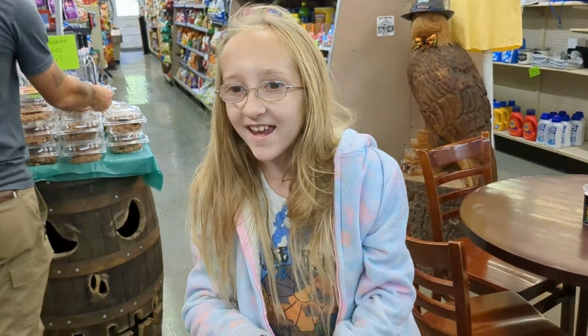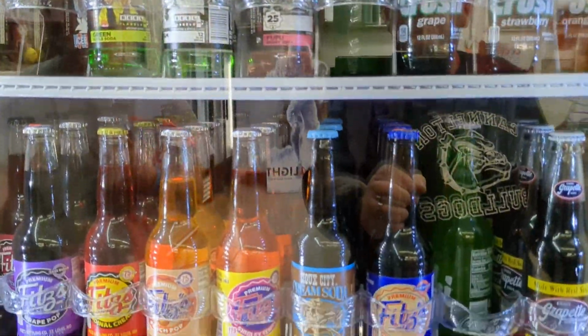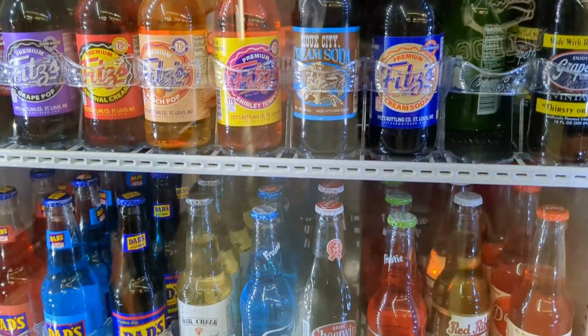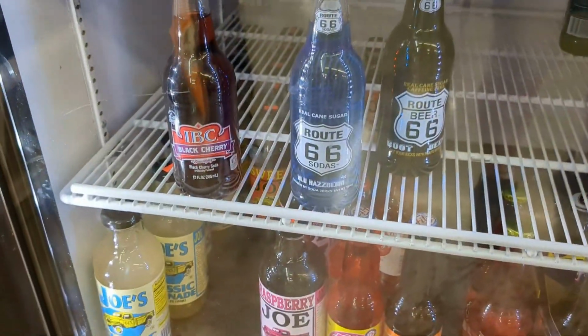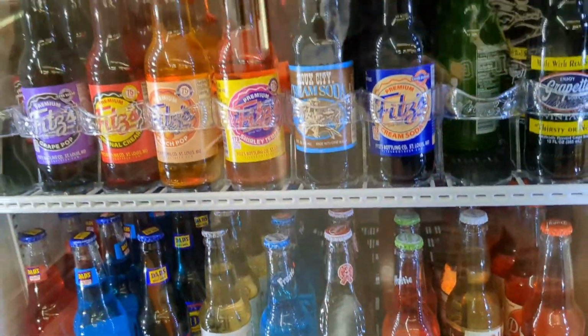Hi, everybody. I got cream soda to drink. Shuggy likes her cream soda. This is all their special drinks that you can get. I don't know which one we're going to try. We've tried the IBC. We tried that in Rugby, Tennessee. Does anybody want any?